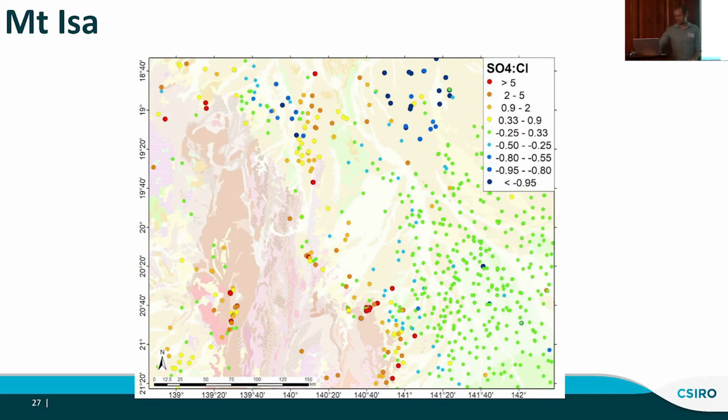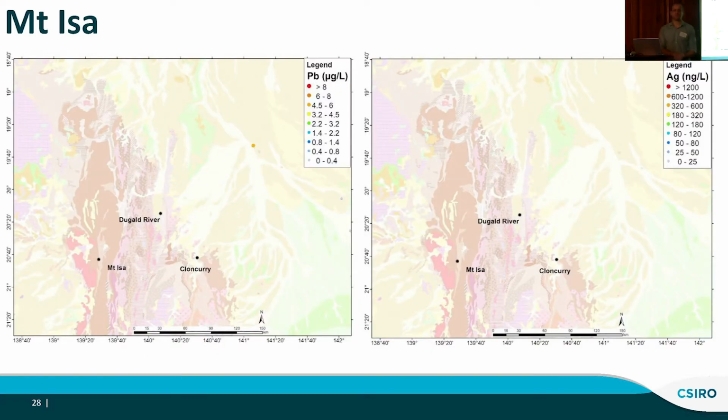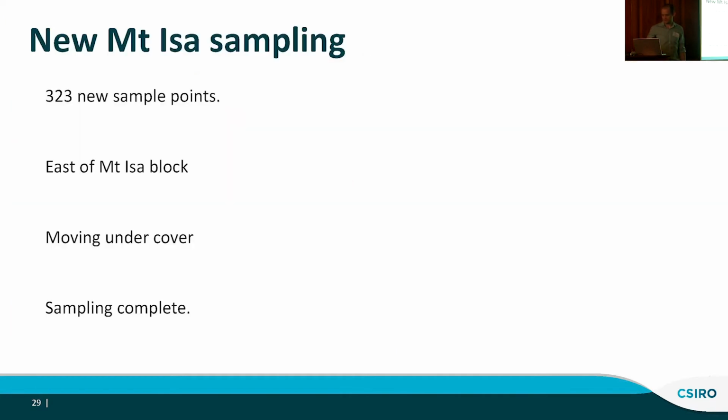But what we don't have, while we're working on the server, is pretty much anything else. We haven't got any of the lead, we haven't got any of the silver. That might be because it was never taken, never analysed, or it's been deemed, due to the QA/QC process, that it's just not reliable at all. We've got another 326 samples, I think, that have been taken through this area. Sampling's complete, the samples are with us, so that is a report to look out for in terms of how we interpret that data.